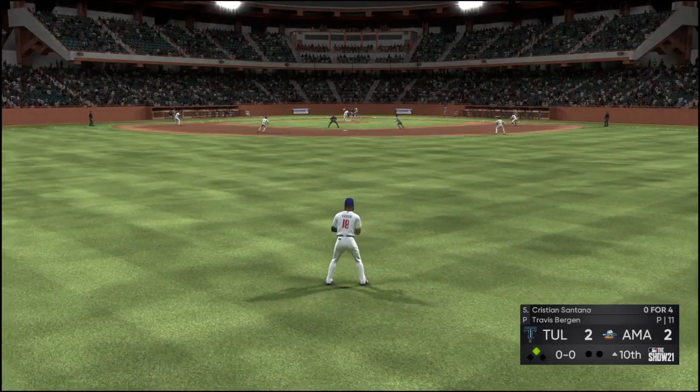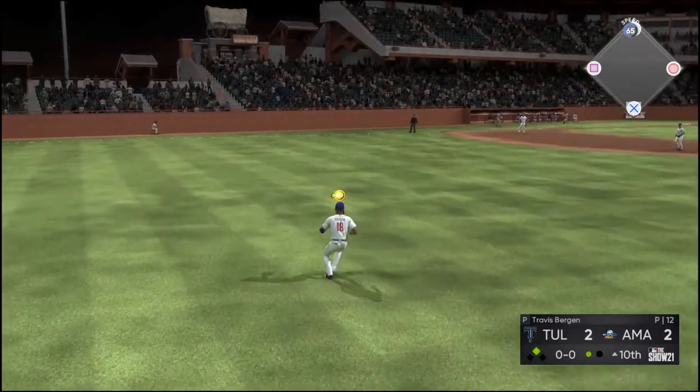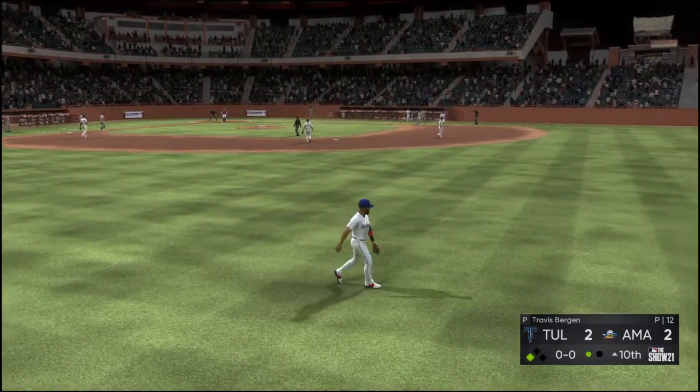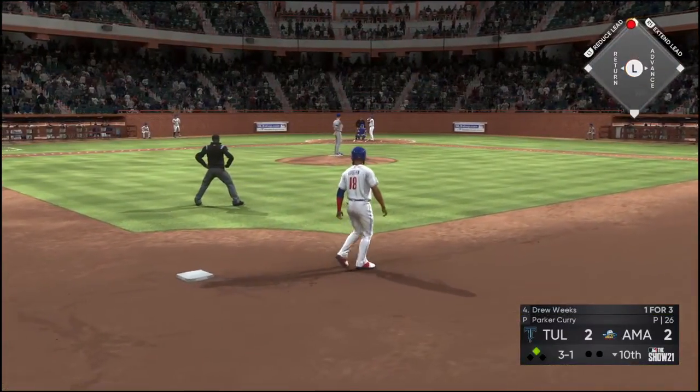Here's the first pitch. And he reaches out for one and may have chased it as this is skied into the air to straightaway center. And this is run down out there in right center as the runner tags from second. And he'll chance to walk it off.